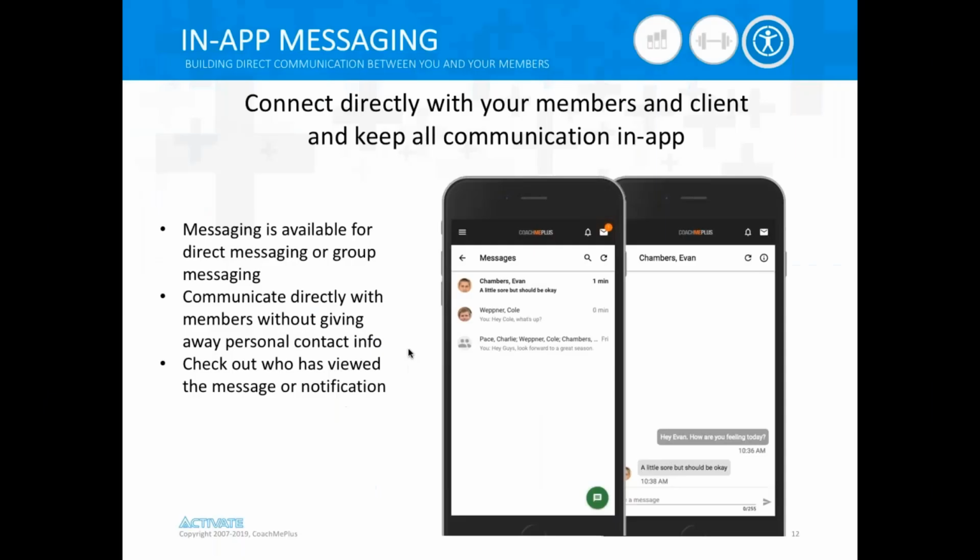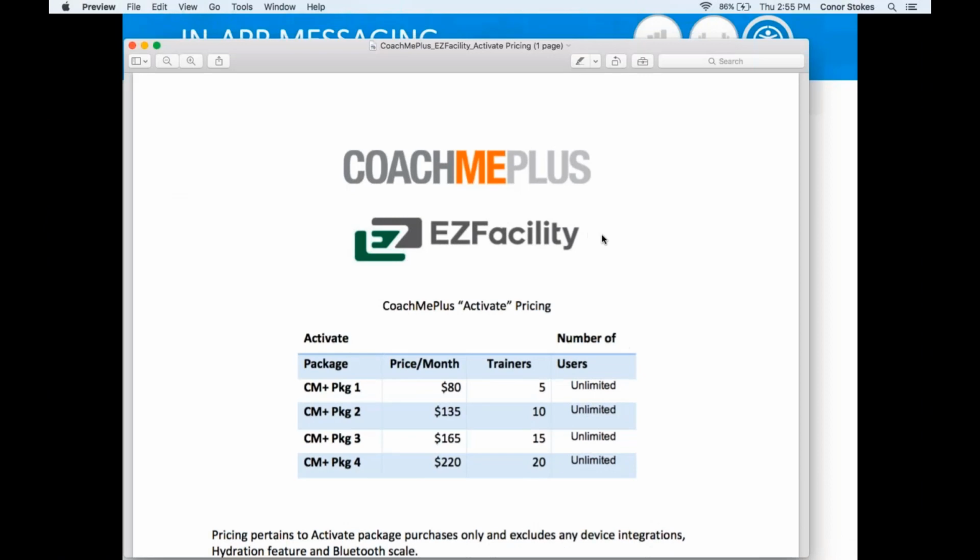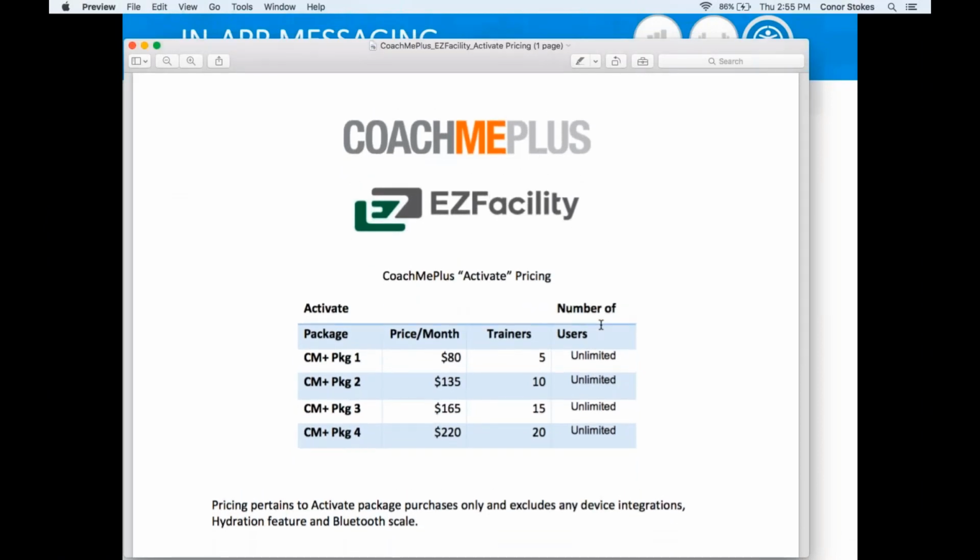So that's a pretty good run through of the features and functionalities immediately available for purchase in the Activate offering. As far as the pricing is concerned, what we've created is a pricing package specifically for Activate in the EZFacility partnership. Typically at CoachMePlus, we price our solutions on a per athlete or per client user basis. However, with Activate, we wanted to drive as many users as possible and don't want you to think about the cost of adding each additional user or member. So what we've created is a pricing schedule based on the number of trainers who will be utilizing the app or the platform, with the ability for them to have an unlimited number of clients or members on the app.